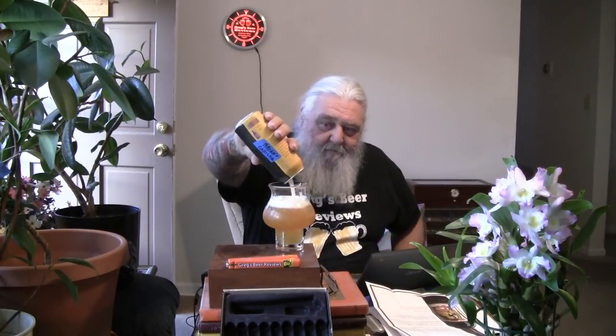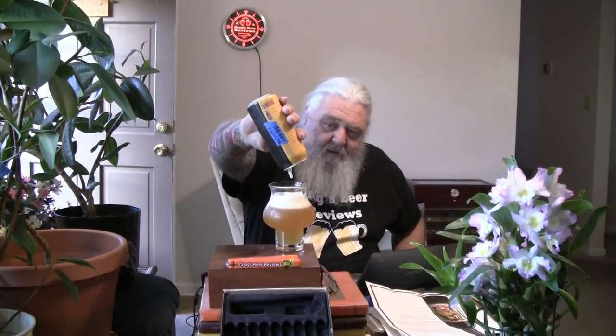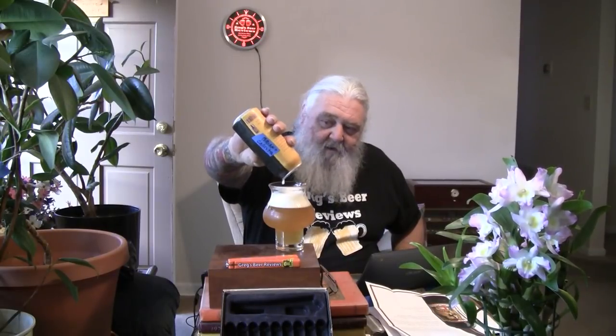All right, guys, before I ramble on, let me get the back end in there and see what it looks like now. Let's see how much it changes to get the rest of it in there. Look how creamy it is. That's awesome. Almost like it's had some flaked oats put in there, as creamy as it is. Very nice mouthfeel. Very good looking beer.